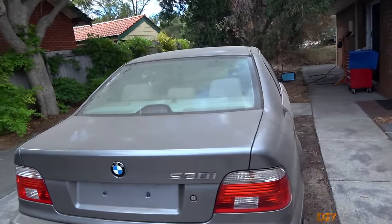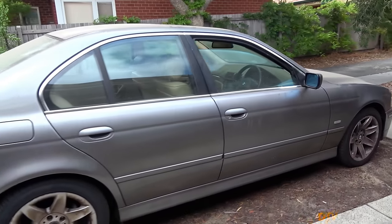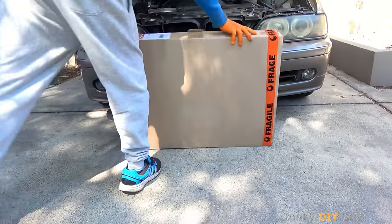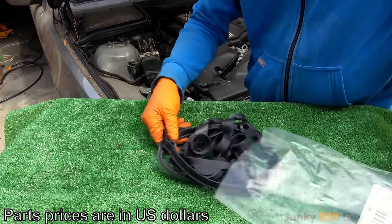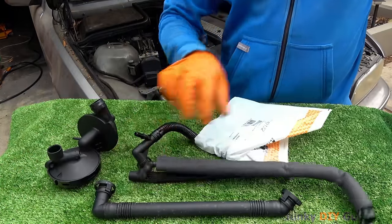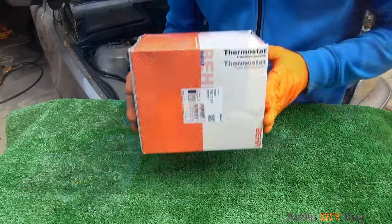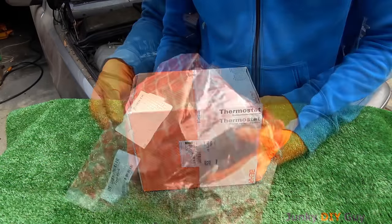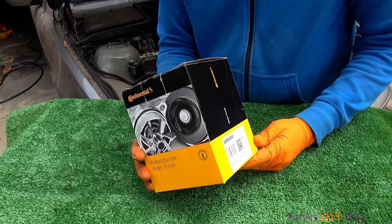And that brings us on to the most important question, where to get the parts from and how much do they cost? Well, I only use OEM or genuine parts and I buy them from online stores. So the new valve cover gasket, $33. Crankcase ventilation valve, $114. Coolant tank, $40. Thermostat, $60. Intake boot, $22. And the water pump, $47.